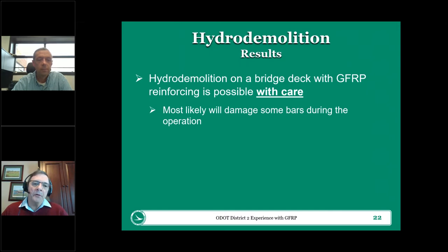But be prepared that you will have some damaged GFRP parts, especially at the beginning when you're playing around with the settings to try and get it to the point where you have very limited to no damage. So that's what we learned. It was a great experience.